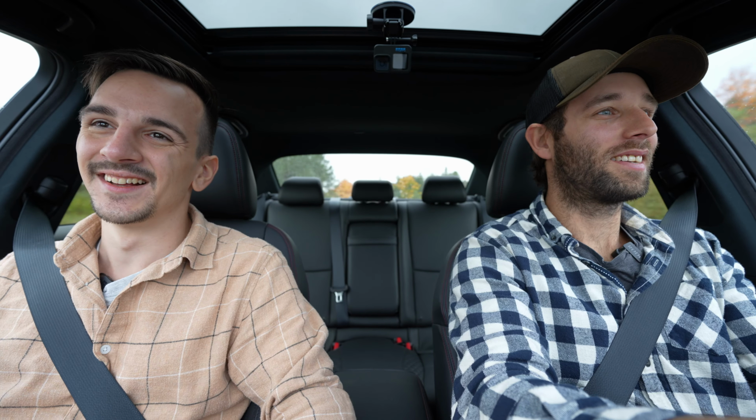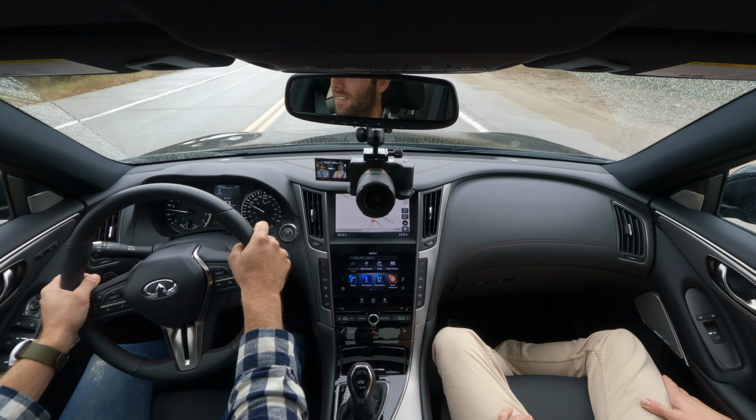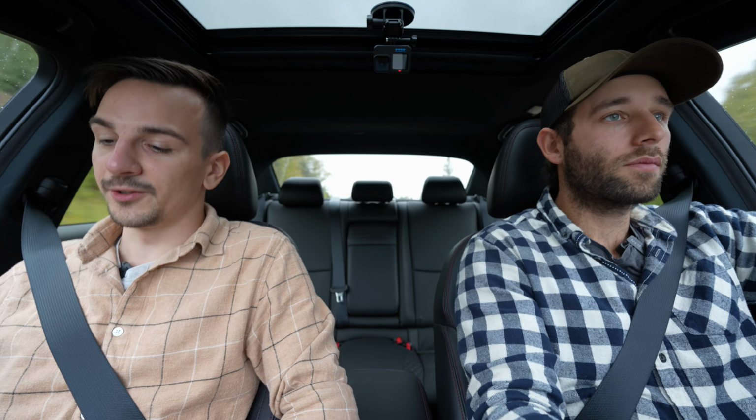No, jokes aside. Behind the wheel now, of course, we've got to be a little careful. Like we said, kind of sketchy tires. Yeah, we can't really push like we want to today. But hey, it be how it be.